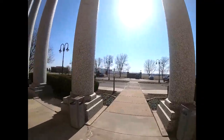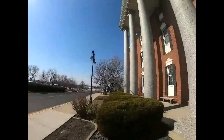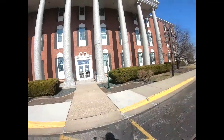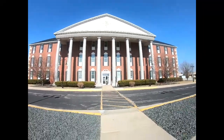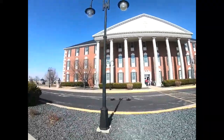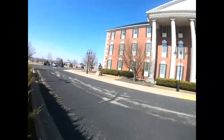Okay, that's the inside. But it's such a beautiful building and the grounds are so pretty that I'm gonna take a quick walk around outside too. It is crazy windy out here, so you'll probably hear some of the wind. But let's take a look at this building. It is unbelievable. Look at that. It is amazing. Gorgeous.